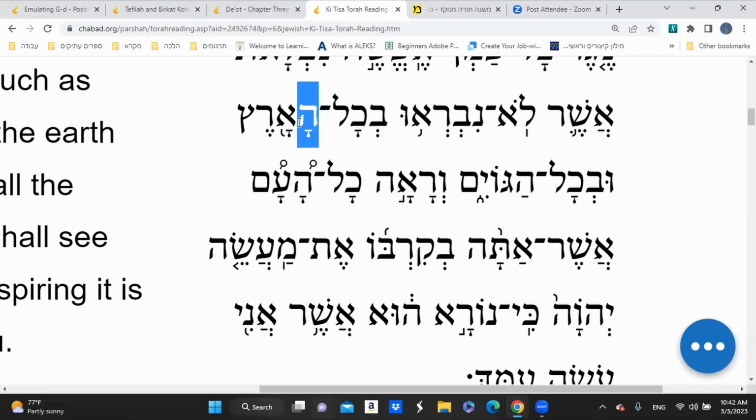V'chol hagoyim. There's a vowel associated with the yud, and that tells you this yud is not merely an e vowel, but that the yud is pronounced as a consonant, y, plus the vowel. Anytime yud appears and there's a vowel that belongs to it, you know that that yud should be pronounced as a y consonant and not merely as an e. Many people mispronounce this as goyim. It's not goyim, it's goyim. There's a y there.